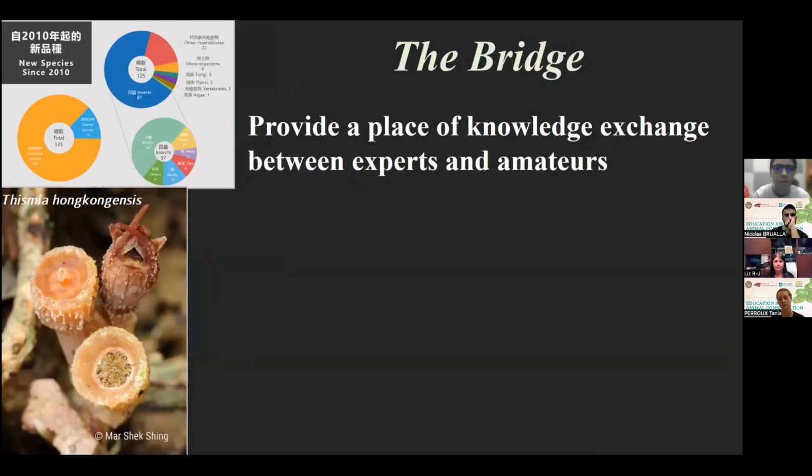Then there's this last part, which I call the bridge, which is much more about research, but research in the best sense of the term, where it's really about knowledge exchange between experts, but also between experts and amateurs. There are a lot of people in Hong Kong who are extremely knowledgeable, who are not necessarily in academia, and just do that as a hobby, but they do absolutely fantastic work. But sometimes they feel limited in access to a place to host their collection, or to a microscope, or to knowledge so they can publish in a certain way.